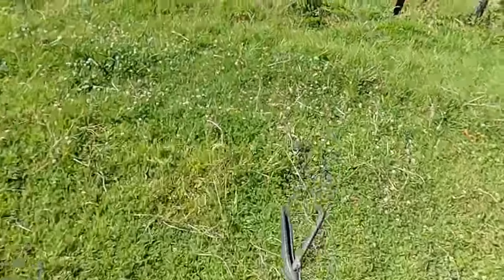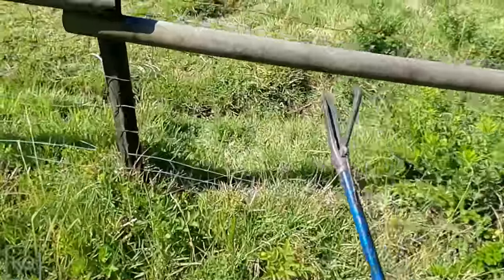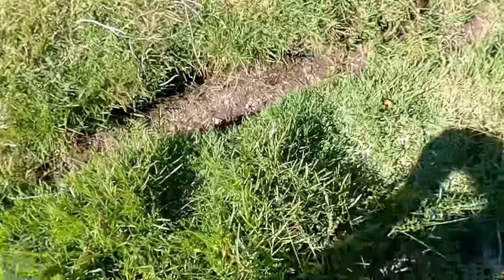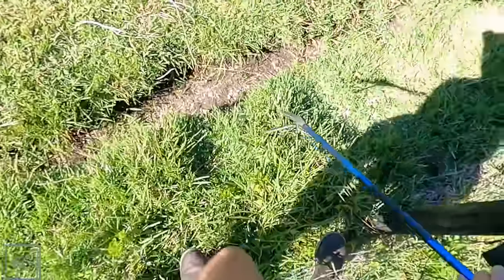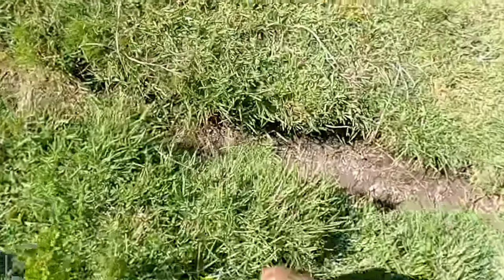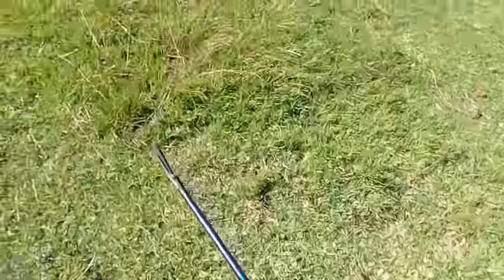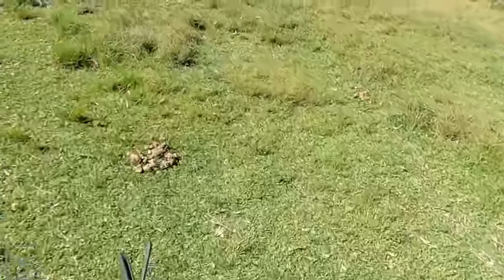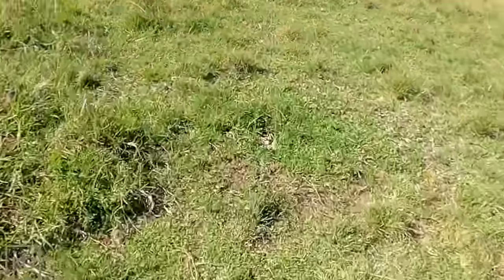We've got a snake on the neighbor's house. Let's see if I can climb over this. This is what you get out here with your neighbors.